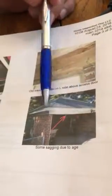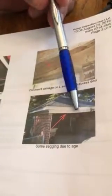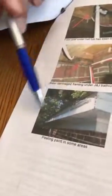The garage out back, just some basic notes. There's some sagging of the framing. It's just due to age. There's not anything that really needs to be done about it. Some of the paint's peeling on some of the trim. It's cosmetic really. Okay.